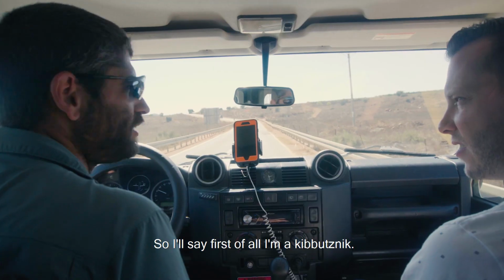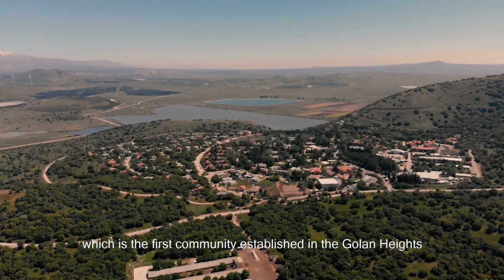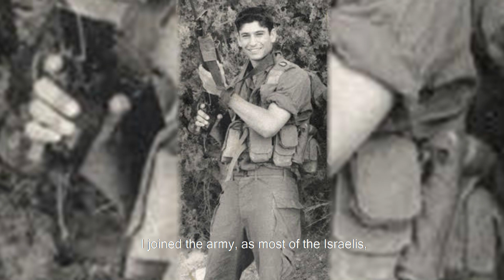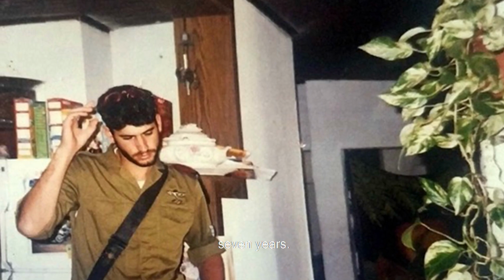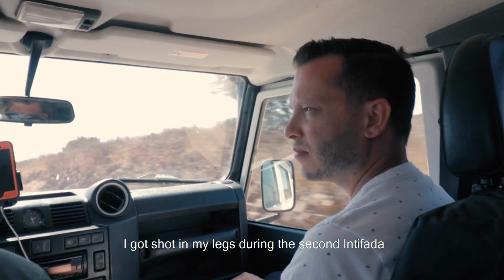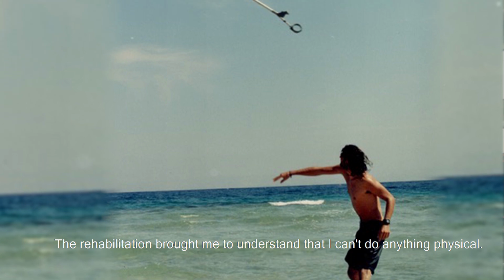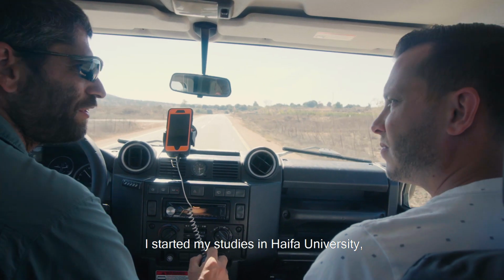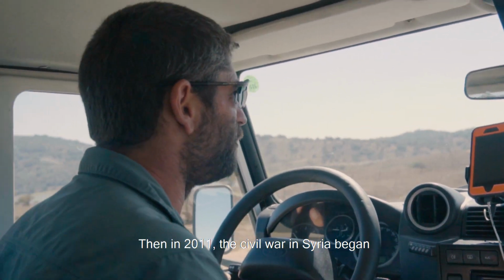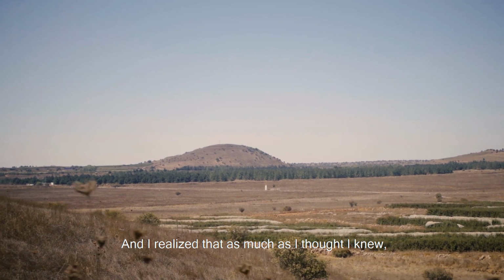So I will say, first of all, I'm a kibbutznik. I live in the kibbutz here in Marom Golan, which is the first community established on the Golan Heights after the Six-Day War. I joined the army as most of the Israelis, served in the paratroopers 7 years, and got released because of an injury. I got shot in my legs during the Second Intifada in Nablus. The rehabilitation brought me to understand that I can do nothing physical. I started my studies in Middle East Studies in Islam at Haifa University. Then in 2011, the civil war in Syria began, and we started to hear explosions over the backyard of the kibbutz. And I realized that as much as I thought I knew, I had no idea.